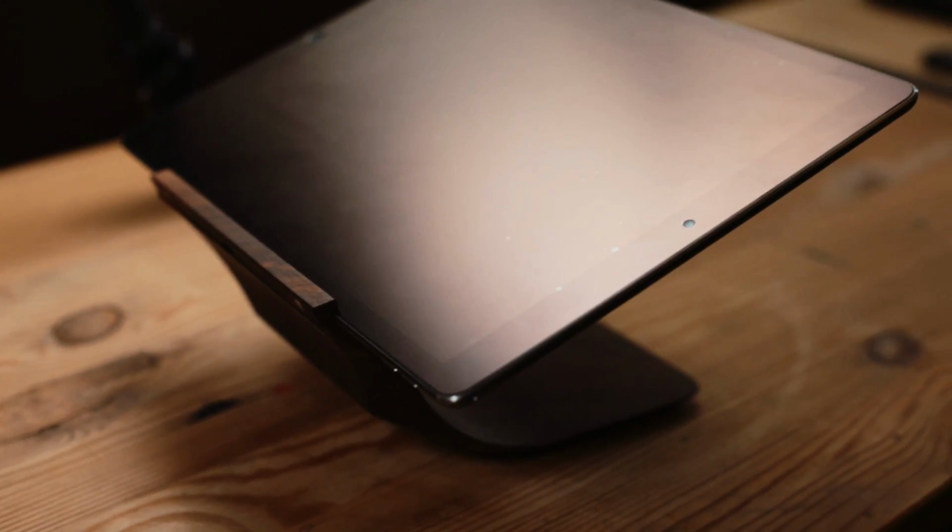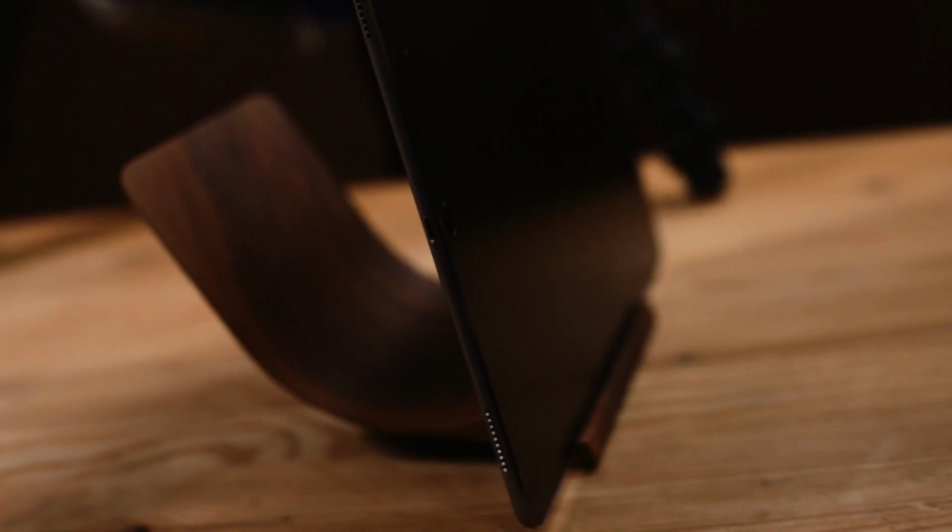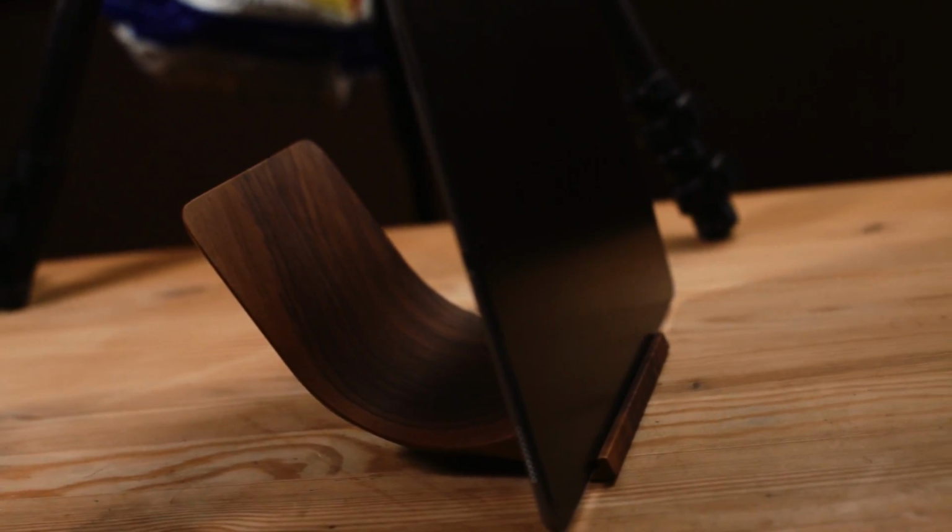It is such a simplistic and minimalistic design, just out of one piece of wood, and it uses mathematics to make sure the iPad Pro isn't going to fall over or anything. You can see it behind me. It is just sitting where I'm at.